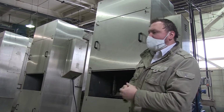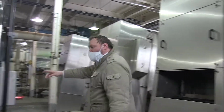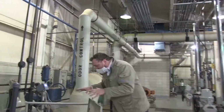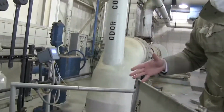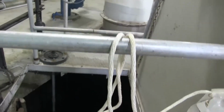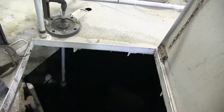Let's get started on our screening and grit building. Basically, all of the flow, if you want to come over here, all of the flow comes through this well. Now it's really dark, you're probably not going to be able to see anything, but it's about 25 feet deep, right? So we're pretty far into the earth to be able to make gravity work to get the flow here from the entirety of the county.